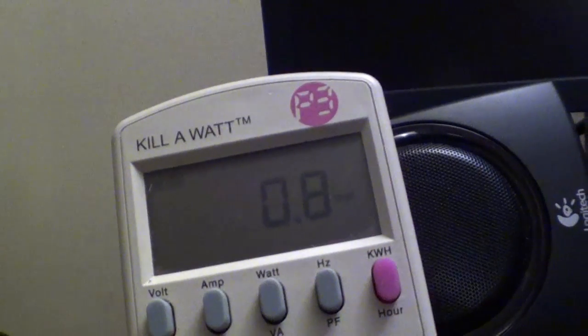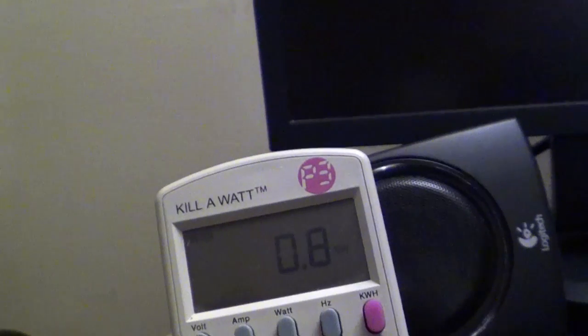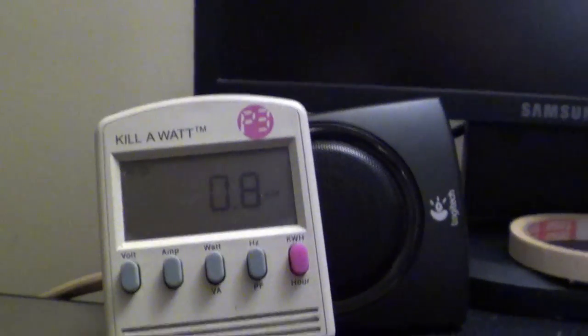So it's about on par with most of my other systems, except for the 2005 system, which for some inexplicable reason sucks 10 watts when it's turned off. I'm going to have to check the motherboard settings when I put it back together later on.